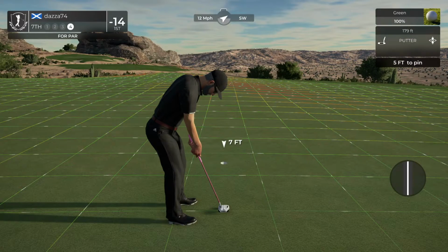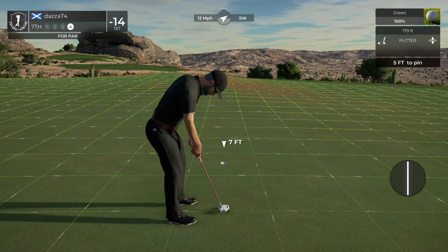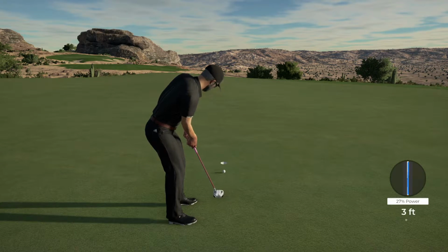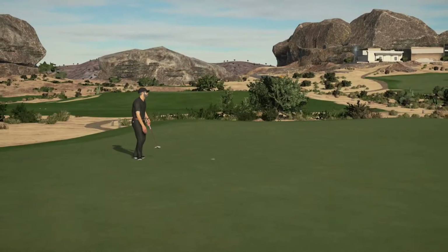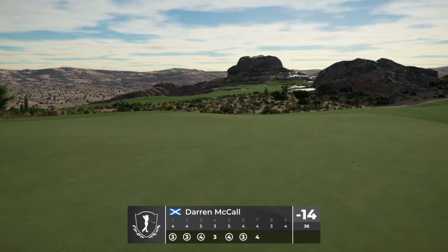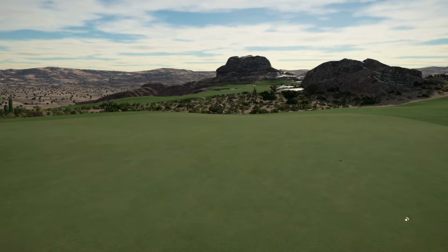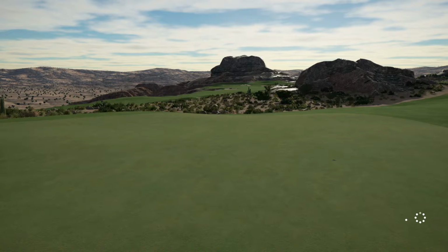Yeah, if you sink this, you could save par. Looking pretty good. Awesome. That's a par. We'll take it. And after that one, your current score, a veritable 14 under par.